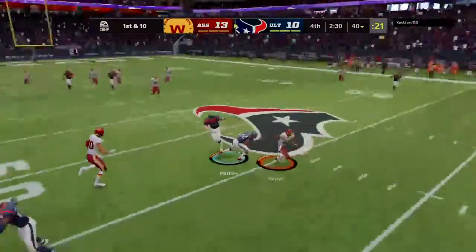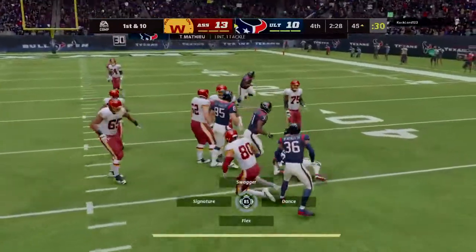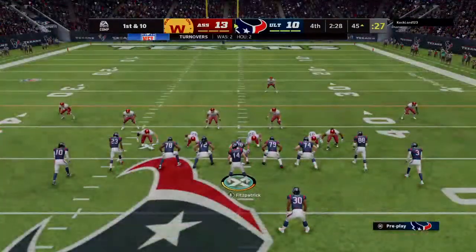Otherwise, this one... And look at this. They get the turnover they needed. It's intercepted. It's the Honey Badger, Tyrann Mathieu. And he returns it into enemy territory down to the 45-yard line.